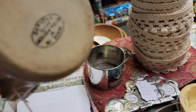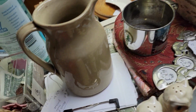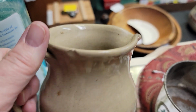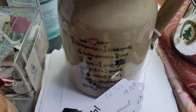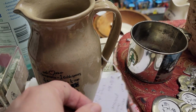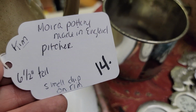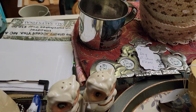Now we had this brand stoneware last week. This is Moira out of England. And there are a couple little chips on the stoneware. We have one there. It's kind of hard to see the chips because they're actually the same color as the stoneware. So we have one there, and there was another small one there. And this one, in the cobalt blue, is almost like a salt glaze finish. It has the measurements and the conversions. And that is from our vendor, Pickin' Wildflowers. It's 6.5 inches tall, and that is $11.20, and that is stoneware out of England.